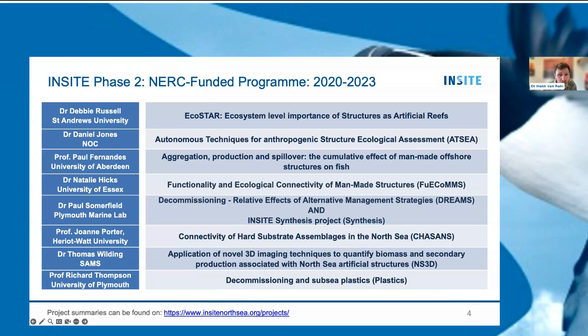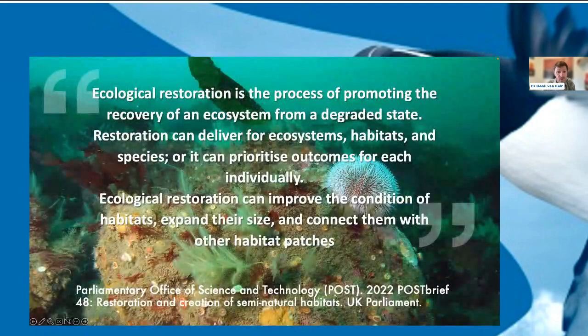I'm not going to go into this slide in any detail, but I just wanted to show you the breadth of work that's undertaken in the science program of INSITE. We're looking at topics as broad-ranging as foraging by marine predators, testing the limits of the UK autonomous fleet, understanding fish aggregation, blue carbon benefits, developing AI to speed up the understanding of biodiversity associated with marine structures, and investigating the effects and implications of subsea plastics incorporated into marine structures. The focus of the webinar today is to share insights from projects across the program on environmental restoration and net gain considerations that are associated with structures in the marine environment.